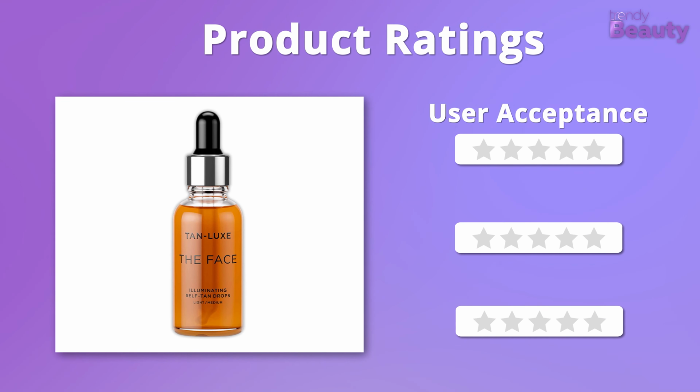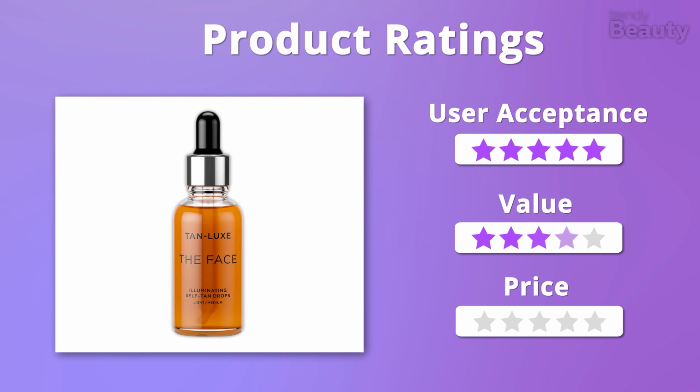Moving on to the ratings. We really love the product for its overall formulation and affordability, so it'll get 5 out of 5 stars in total.